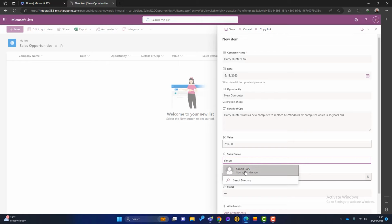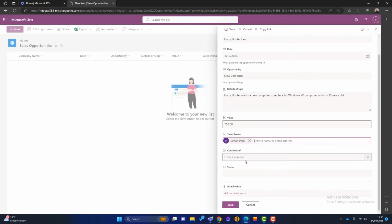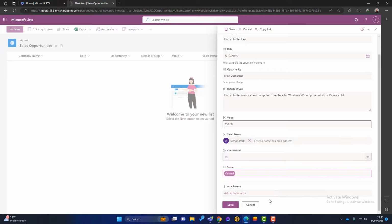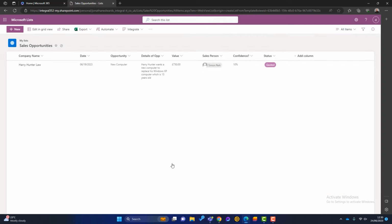The good thing about this, when you're using Microsoft 365, is it integrates with Azure Active Directory. So you just have to type someone's name in, and Simon is working on this. Now, how confident are we that Simon is going to win this? Well, knowing Simon's sales skills, I'm not so sure, so we're going to put this at 10%. What is the status? Well, Simon has quoted it. And then we can add any attachments as well. We can click on Save.